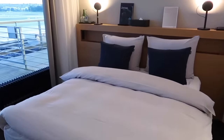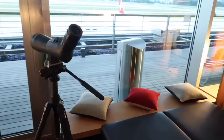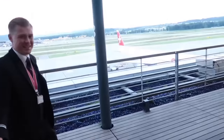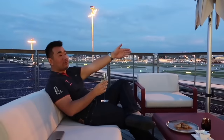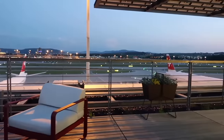Look at this, a double bed and a view looking directly out to all the planes. This is specially for the plane spotter. All right, please come outside. Wow. Look at this. This is the 777 to Hong Kong, right in front of me. It's being prepared.